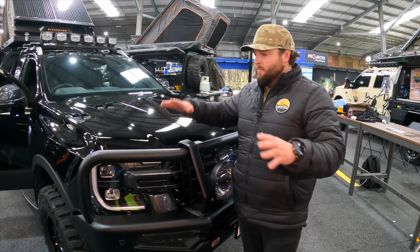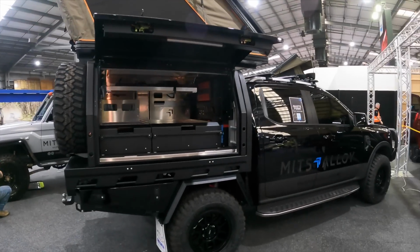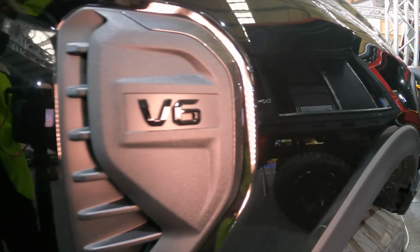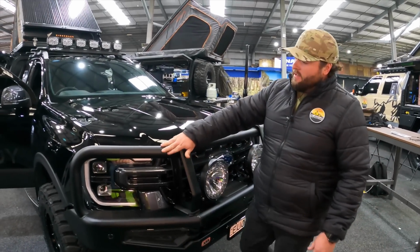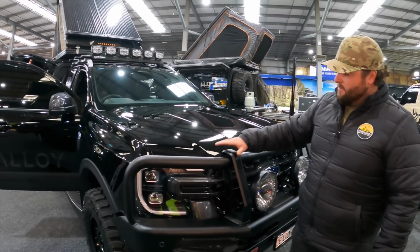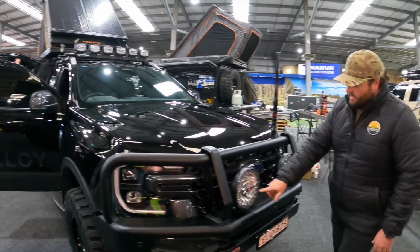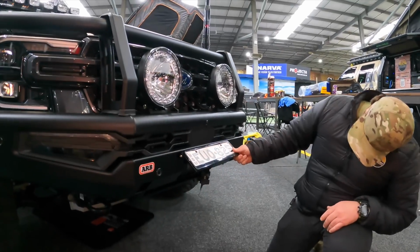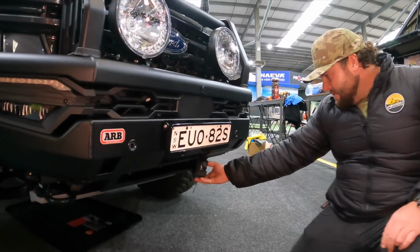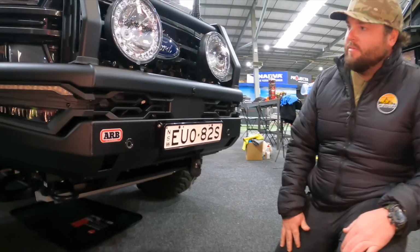Righto, starting up, the boys have bought a WILDTRAK in the gloss black, brand new V6 engine in this thing, but they've got the ARB bar fitted to it. This powder coat is very similar to what they're doing on the trays and canopies, like they're ebony black. Got a couple of Light Force lights up the front here, running a Runva winch down in the front, and they've got the Sabre shackles and stuff on it.